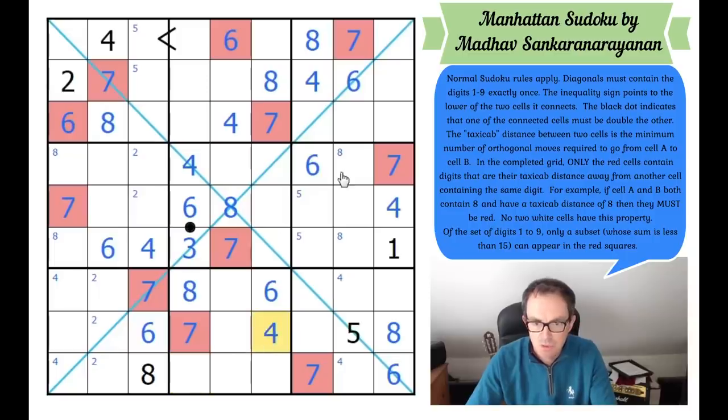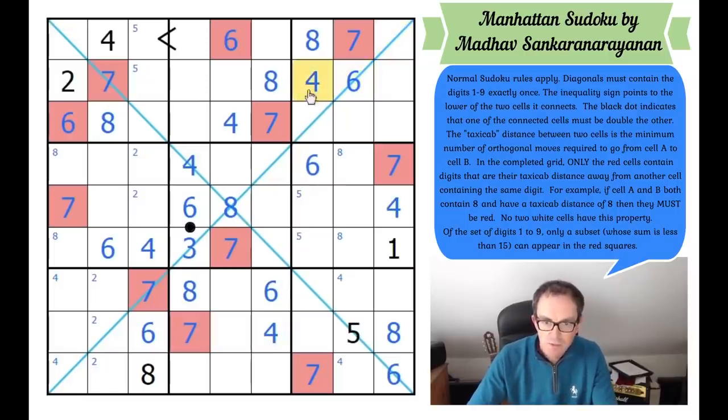Ah, now surely. Surely. Oh, is it the diagonal? Yes, it's the diagonal again. This diagonal this time. The 4 is off it there, so it must be on the diagonal in those three squares, so it's got to be here. That's a 4 now.